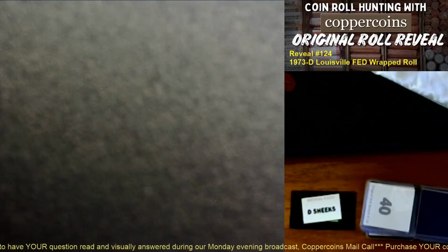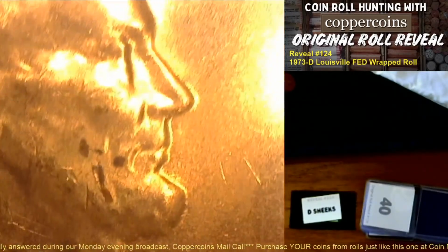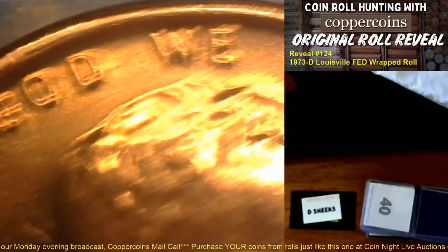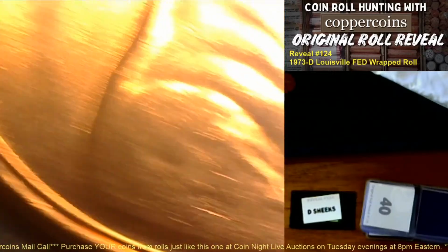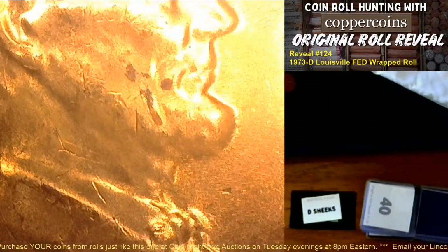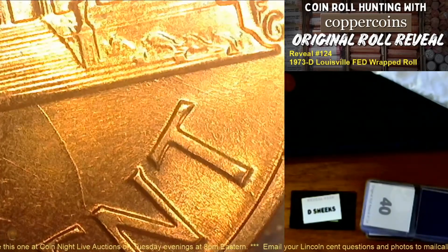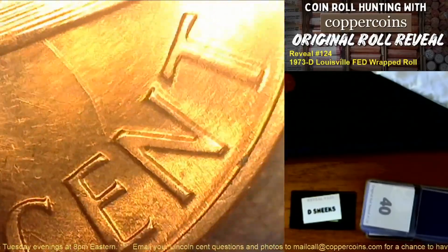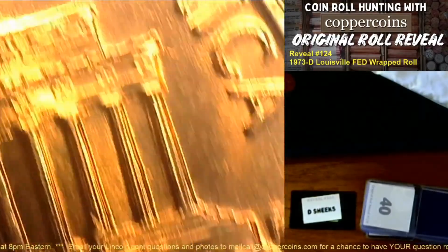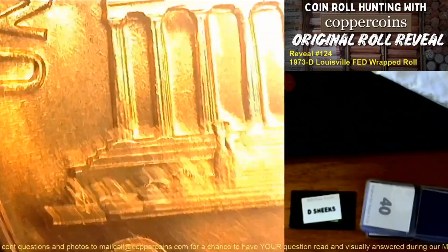Here's Mr. Sheiks again. Once again, first roll for Mr. Sheiks. And this coin does not appear really any different than any of the others that I found in this roll. It's a nice red uncirculated coin with a few little contact marks here and there. This one's got a die crack running right through the lower field. Pretty much normal coins all the way through the roll.